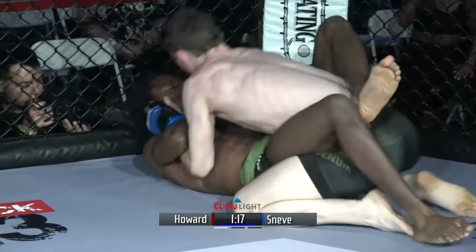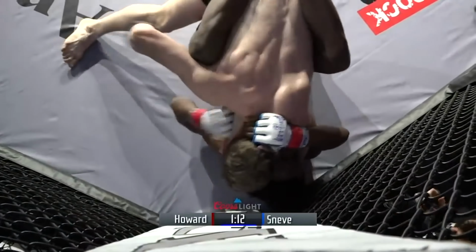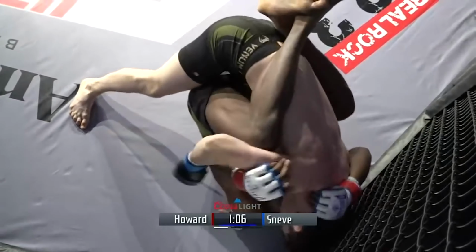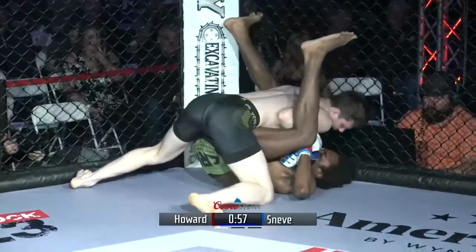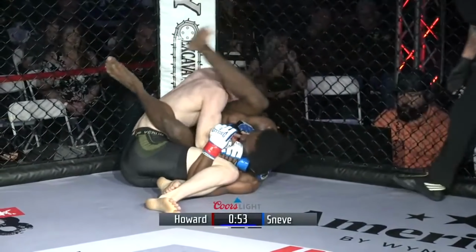Good posture control from Howard from the bottom. Not a very active guard. He could be working for sweeps or passes at this point. Yeah, Kelton is peppering punches to the left side of Howard. Now he had the posture there. I'm not entirely sure why he decided to go back down. He could have started raining shots.